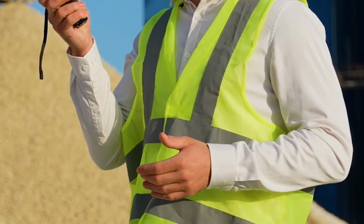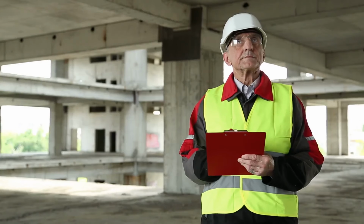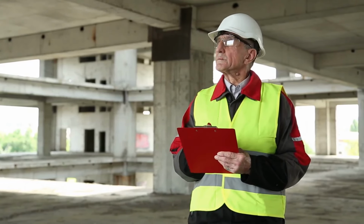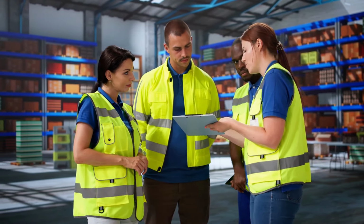In the world of workplace safety, the safety officer is kinda like a detective. They're the ones who rush to the scene when an incident occurs, clipboard in hand, ready to piece together what happened. But their role goes way beyond just collecting evidence.